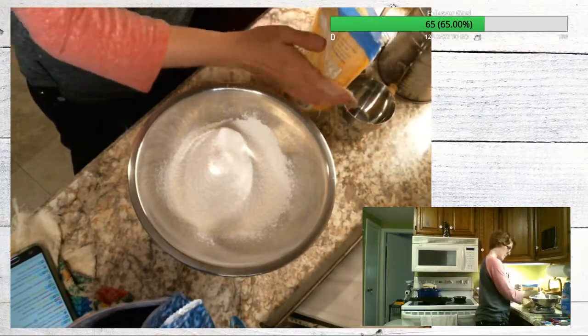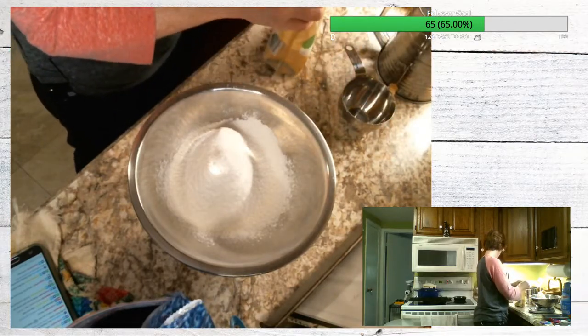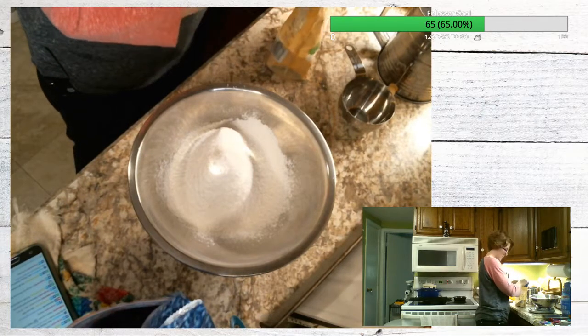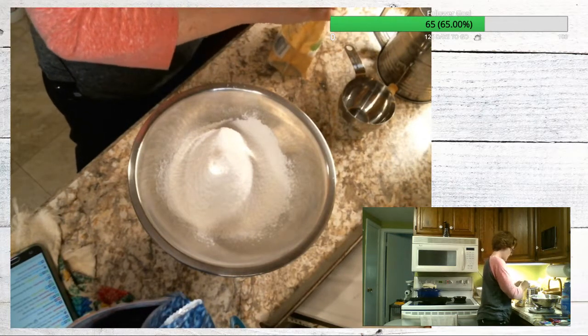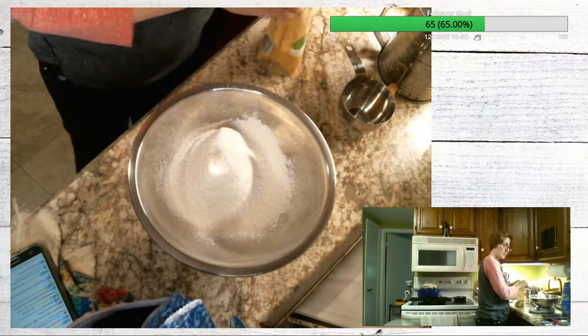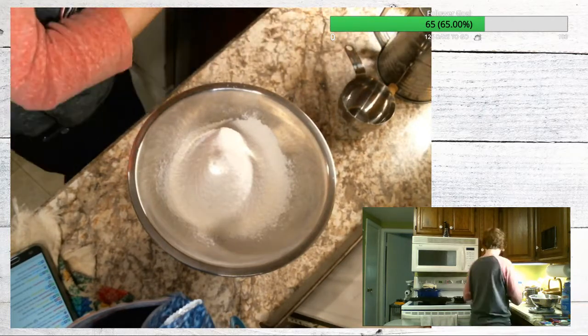Okay. Come on. Gotta love zippers that don't zipper. Okay.